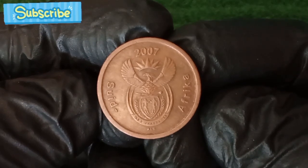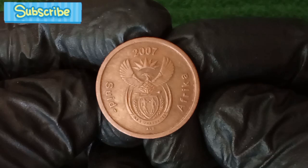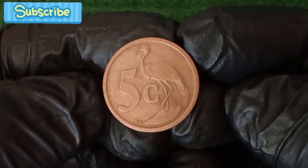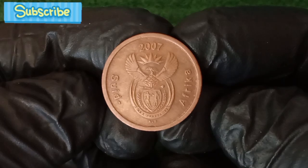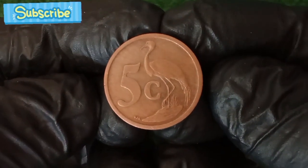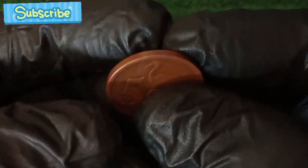GJR, George Kruger Gray's legacy. Now, let's focus on the initials GJR. George Kruger Gray, 1880 to 1943, was a British artist and heraldic expert. He designed many of the original coin motifs for British colonies and Commonwealth countries, including South Africa. His monogram, GJR, stands for George Jean-Pierre Kruger Gray.